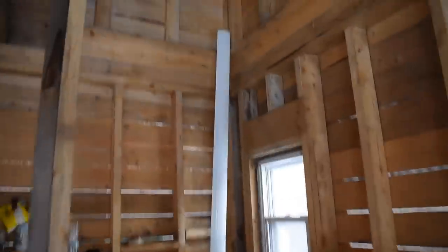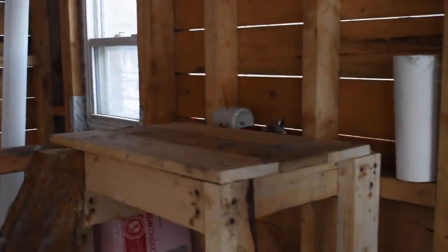After that's the case, still need to build the landing up here, and once that's good, then I will get my maple tree, my maple log, and run it from this landing to that landing, and we will have some stairs on the go.